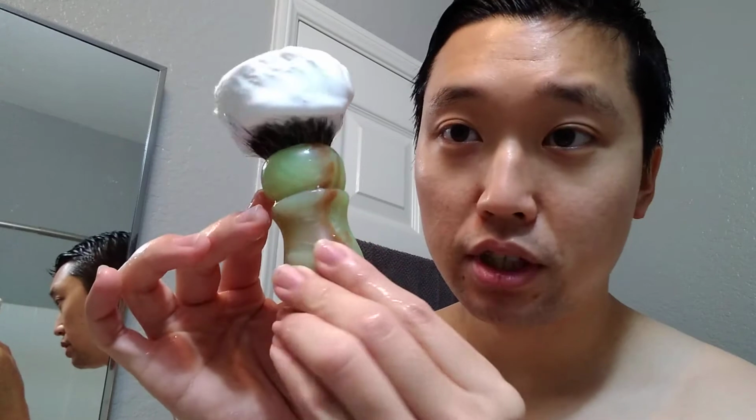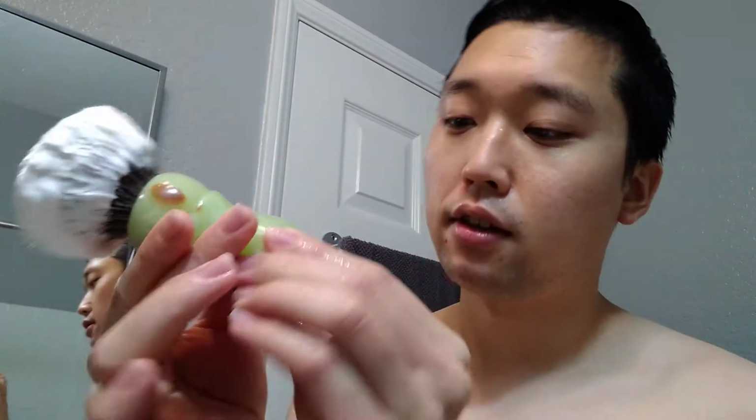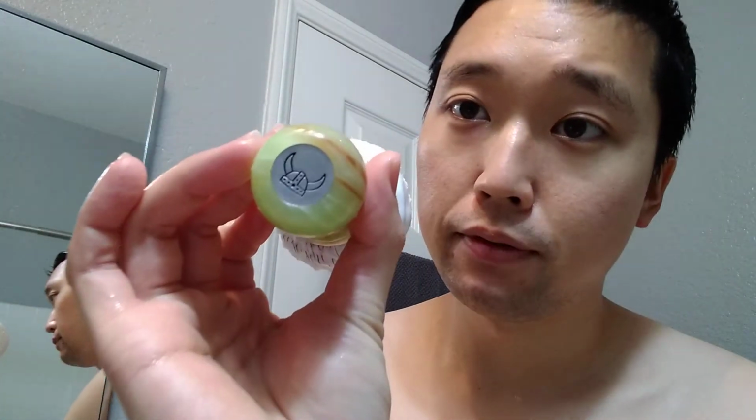I already got it loaded up using this beautiful brush from Viking Soaps Cosmetics. Faux jade brush with a badger knot. Got a creamy load right there, so just a fresh medicinal scent. Alright, let's get it going.